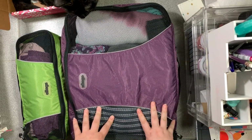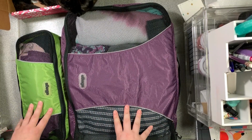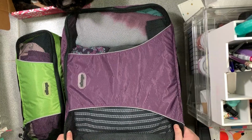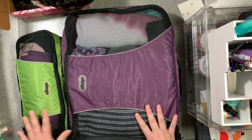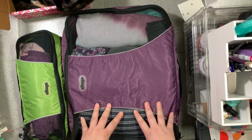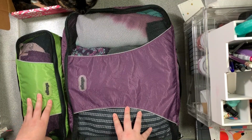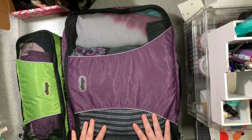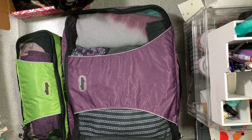I love using packing cubes to go anywhere, especially for scrapbooking. When I pack my big bag, which is where my clothes go into, I have scrapbooking stuff in there as well. So it's very easy for me to take these out in the hotel room and then go ahead and take the rest of my stuff down to the room in which I will be scrapbooking.